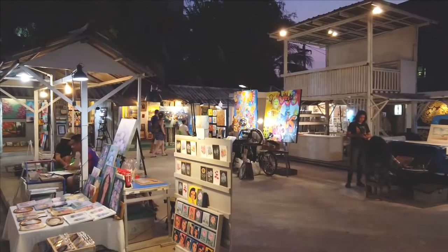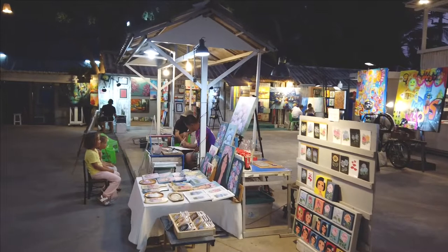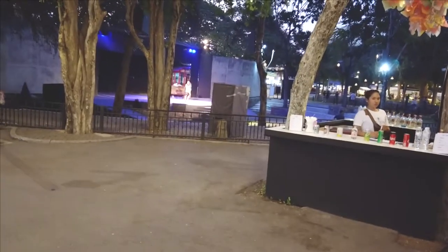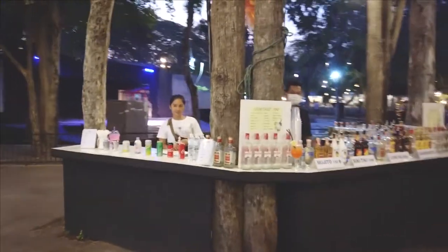Here's your artsy platform as you walk in the door. Pretty cool. Guys drawing right here. And people are talking about some of the arts and crafts. This is a higher end thing. That is actually a spelling bee going on over there, which I find very unique. I've never seen it at a market. How about a big open bar right here in the middle of everything? That's pretty cool.